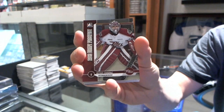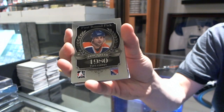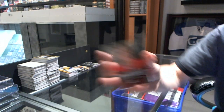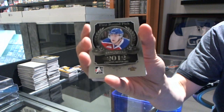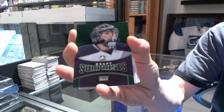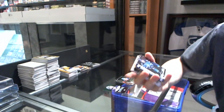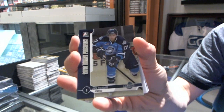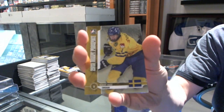Card, Michael Gigabez. First round pick, Paul Coffey. Look at all these Kitchener guys. Draft surprises, Brett Hull. First round pick, Griffin Reinhardt. Draft surprises, Emerald, number to 50, Jonathan Quick. Base card, Shea Theodore. Base card, Robbie H.